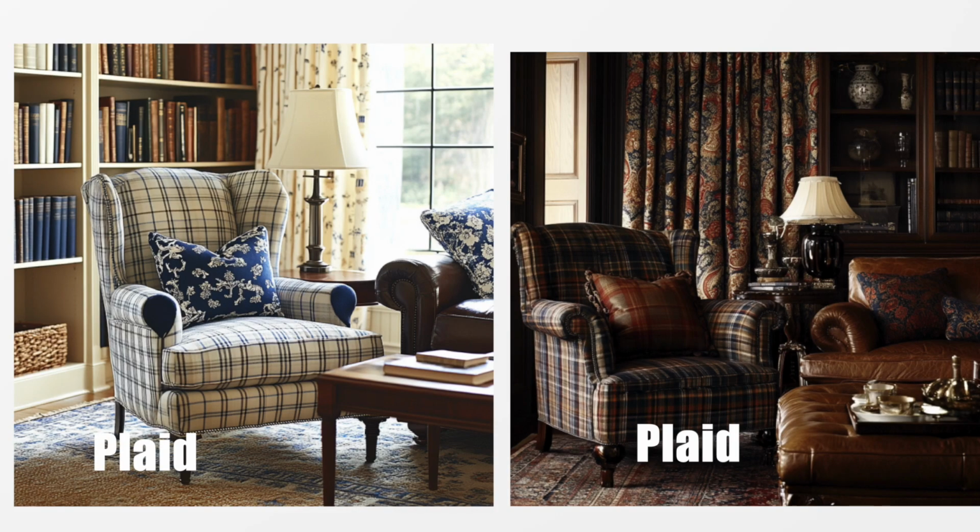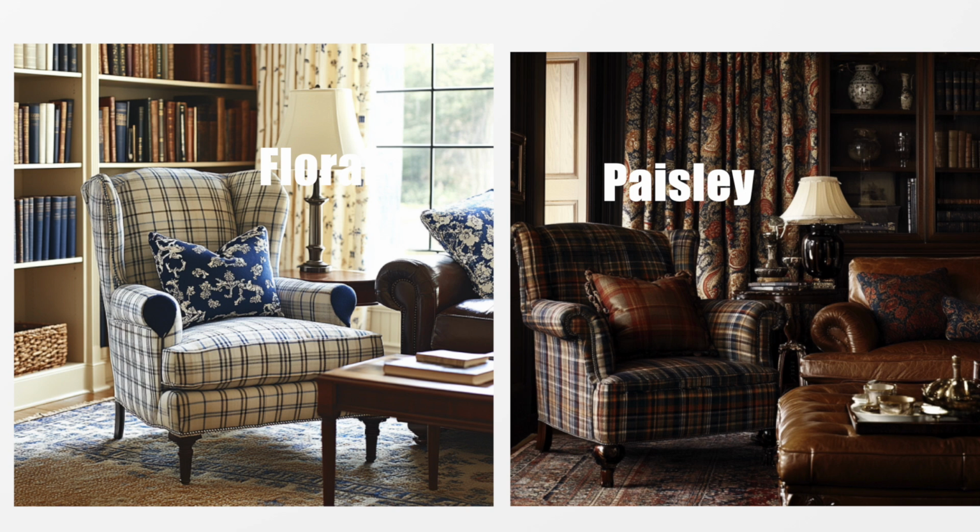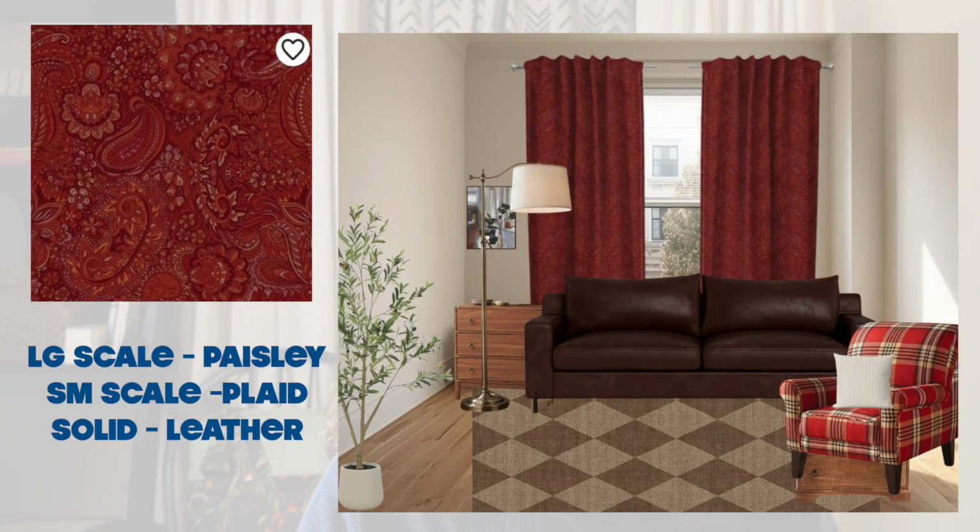Here's another look at a combination of fabrics with a plaid chair, a leather couch, and there's 2 rooms. In one example, the drapery is a paisley, and in the other one, the drapery is a floral. And you can see that changing that one fabric can give the room a completely different look. The plaid combines well with the paisley, which is kind of a teardrop shape, or a floral and a solid.